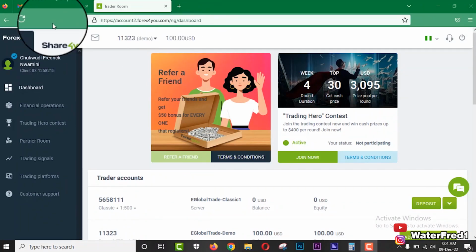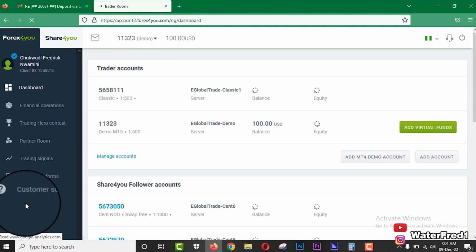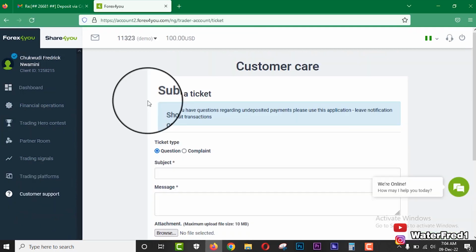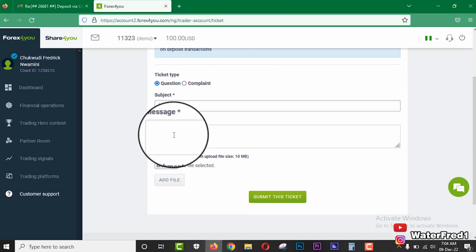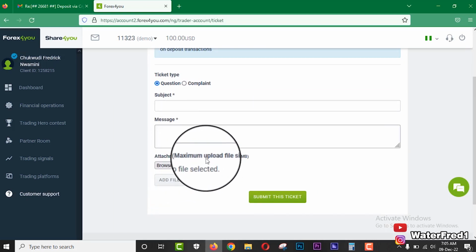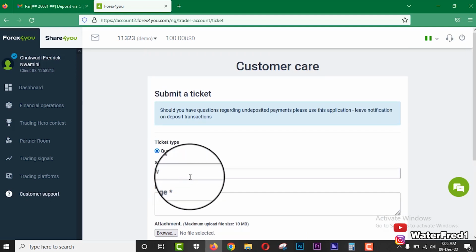So when you log into your Forex4you account, let me just refresh it real quick. You just come down, as simple as that, to customer support. And right here at customer support, you type the subject, type your message, add a screenshot or an attachment if any.